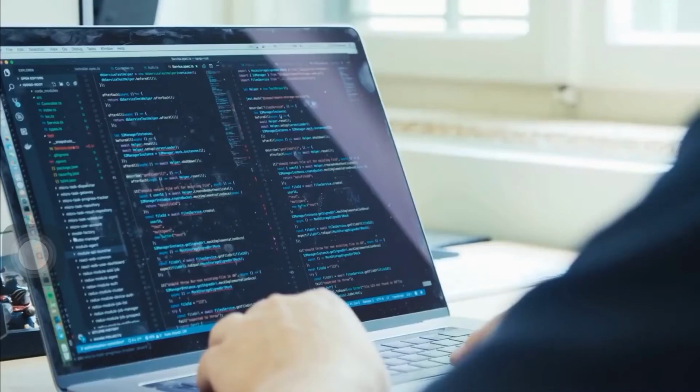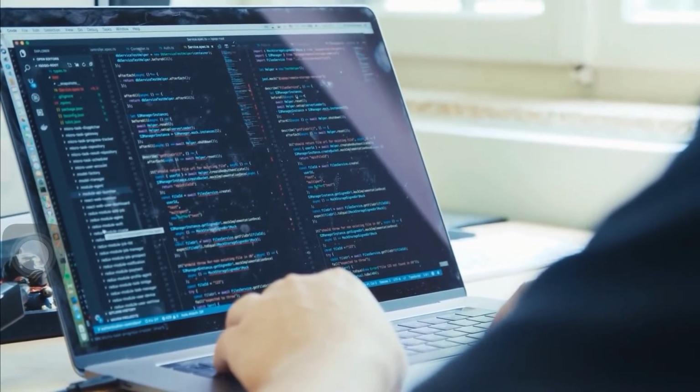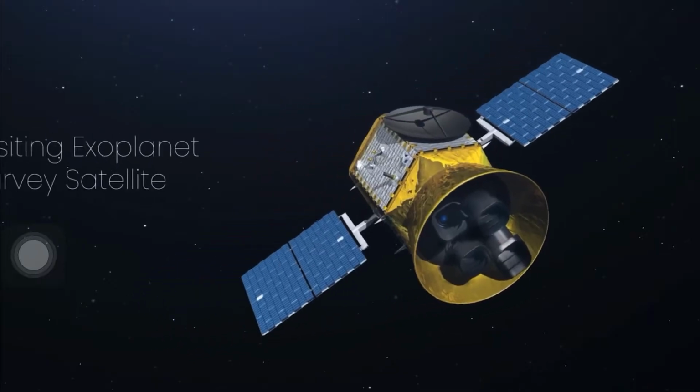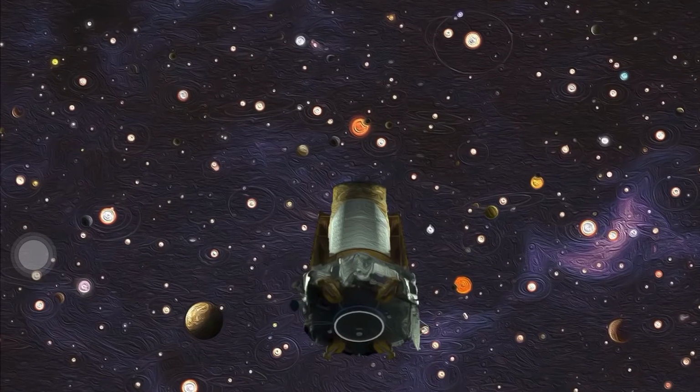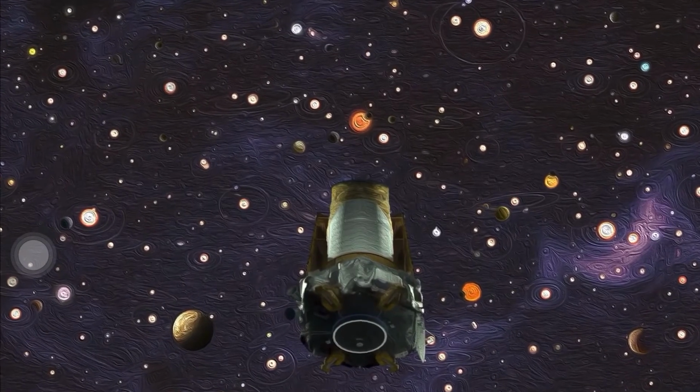In mid-2020, while combing through old Kepler data and matching it against new data from the Transiting Exoplanet Survey Satellite, or TESS, astronomers confirmed the existence of another exoplanet with very favorable conditions for life.